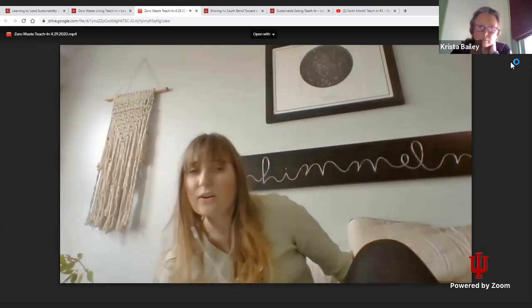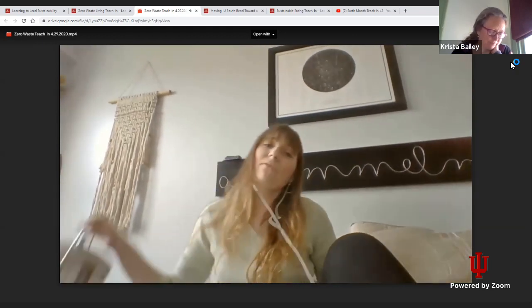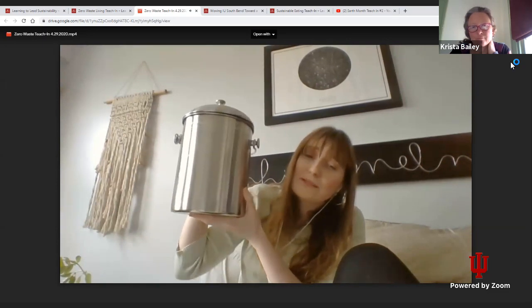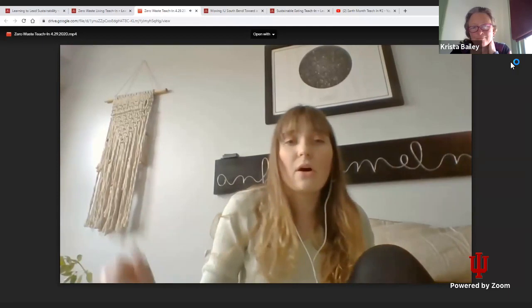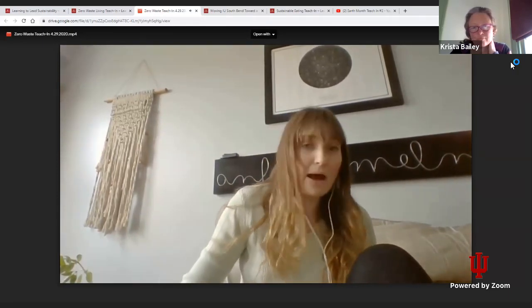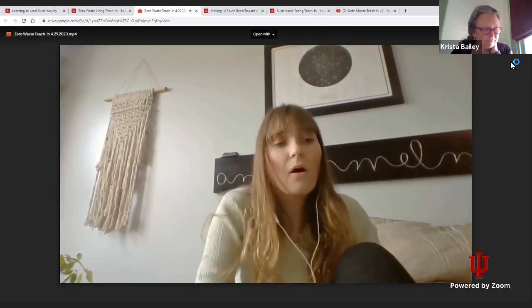Composting your own food scraps. I live in an apartment, so it's kind of hard to do this, but I do have a countertop composting bin that I put my food scraps in, and it works well. I'm also a houseplant lover, so I put all of that excess food waste in as nutrients for my houseplants, and they absolutely thrive on that.